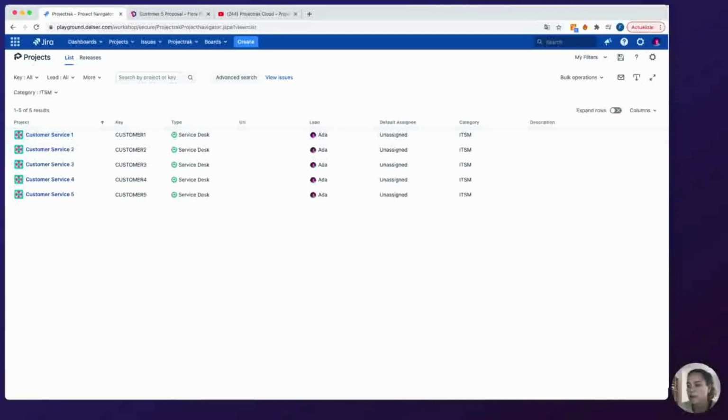And do not forget, one project corresponds to one customer support, and one customer support to one of your customers. And you can see the name here. Perfect. So now that I've got this overview of my projects, let's go a bit deeper to see how Project Track can help you with a project.